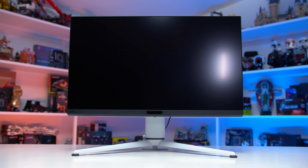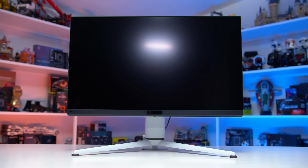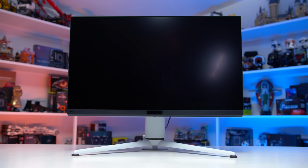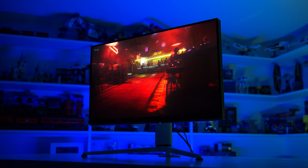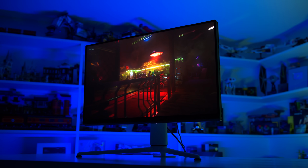The trade-off is coating grain, which is light to moderate here, and general light diffusion, which can reduce the pop to the image. I don't think this is a bad coating, and most 4K monitors have some sort of trade-off, as even glossy QD-OLED panels have difficulties in brighter environments, but naturally, this will disappoint those that wanted a glossy, HDR-capable 4K LCD. As far as I'm aware, that panel type just doesn't exist in the gaming market right now.